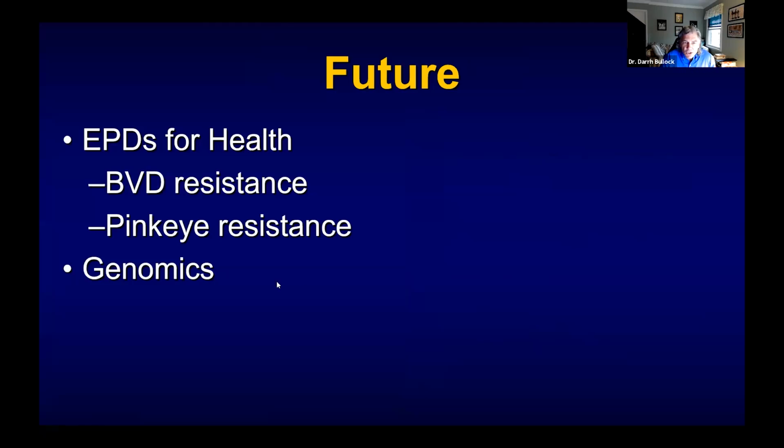So in the future, from a selection standpoint, hopefully we're going to get EPDs for health. Some that have been worked on are things like BVD resistance and pink eye resistance. Those are heritable, but they're lowly heritable traits. Once enough data is collected, and particularly if we can get genomics information to feed into those EPDs, I think that will be a reality. If I had to guess, I would say in the 5 to 10 year range, hopefully we will start seeing some EPDs for the different health traits. But currently, you have to go about it in a roundabout way, as we discussed with calving ease and udder scores.